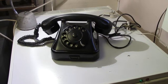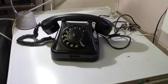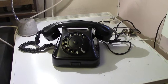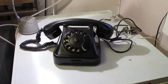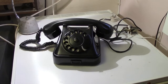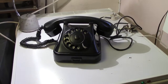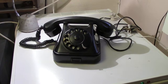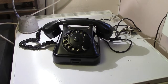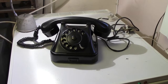Still bitterly cold outside, so I thought today I'd stay in and have a little look round at some of the other odds and ends that I've got. It's a very pleasant day. The postman called with a very large box, double boxed, and in it was this black phone. Very pleased to get that.